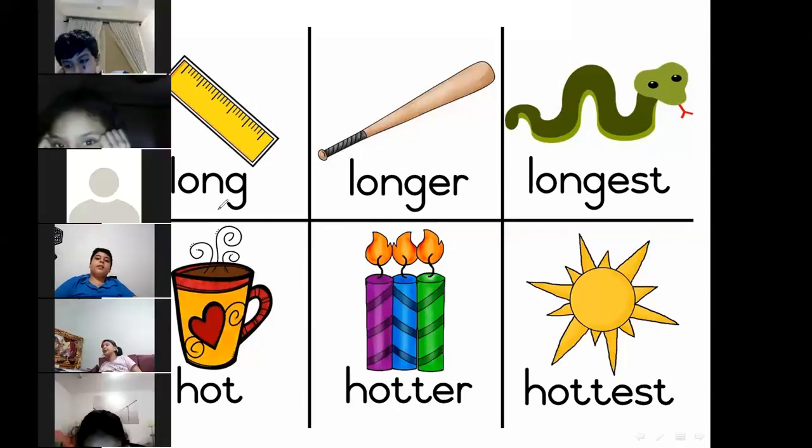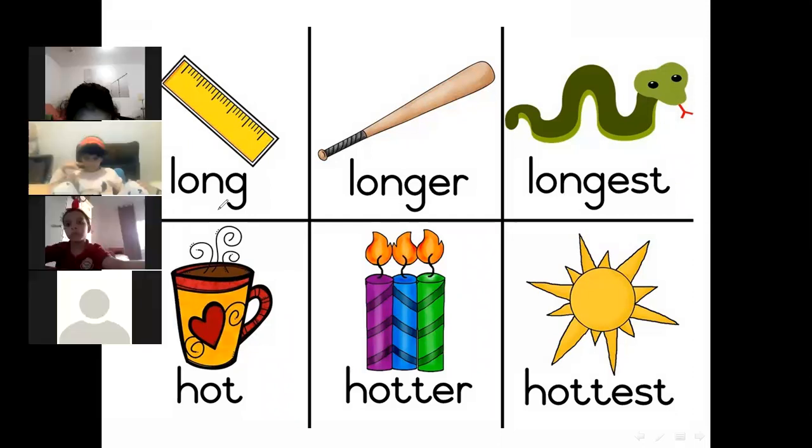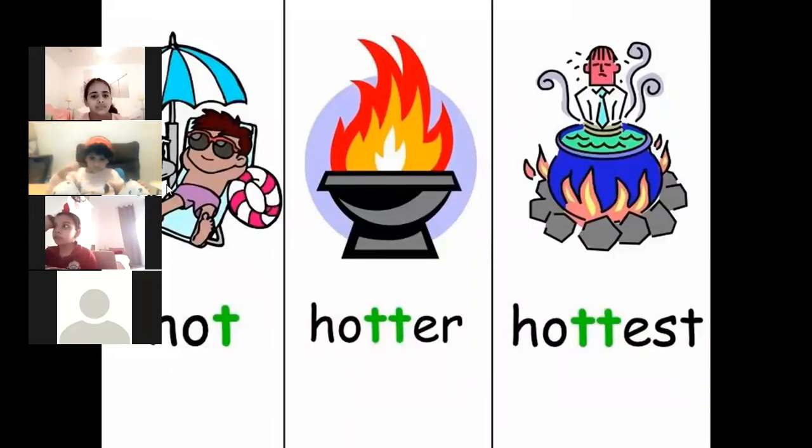This is the sun. Thank you, Muhammad. But I want Wahiba to say. Excellent, Muhammad. Yes, Wahiba. I want you to say a complete sentence. Compare by using a complete sentence. Don't say the sun, no. The sun is the hottest. Excellent. The sun is the hottest.